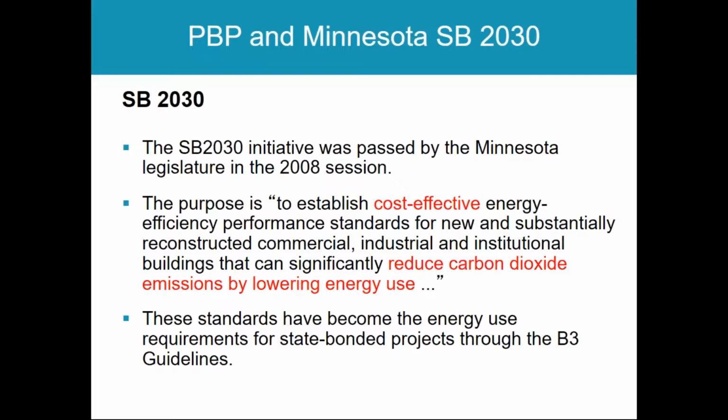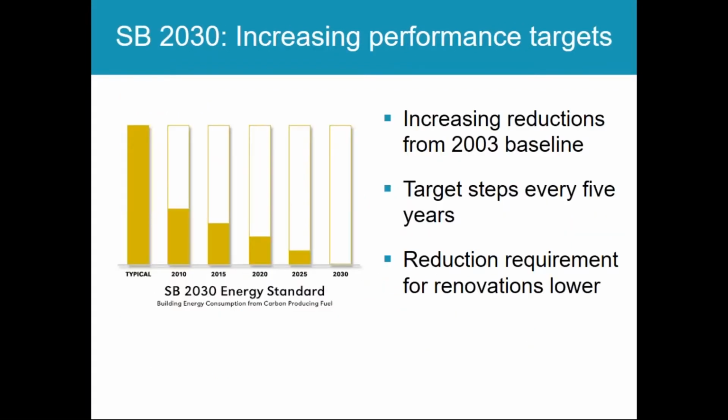program, which state-funded projects need to be projects that are funded through state bond funding, which includes a lot of state buildings, but also includes some private buildings that come and access state funds. The program establishes a baseline based on average building stock in 2003, and it requires targets that yield increasingly larger savings from that baseline over time.